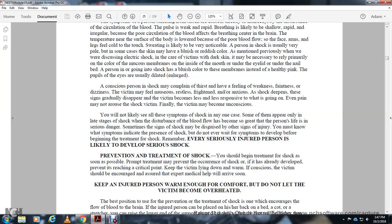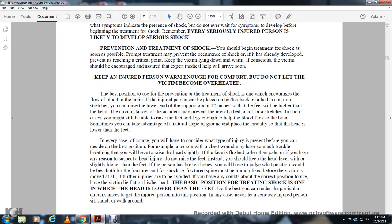You should begin the treatment of shock as soon as possible. Treatment may prevent the occurrence of shock, or if it has already developed, prevent it from reaching the critical point. Keep the victim lying down and warm. The unconscious victim should be reassured to ensure that expert medical help will arrive soon. Keep the injured person warm enough for comfort, but do not let the victim become overheated.